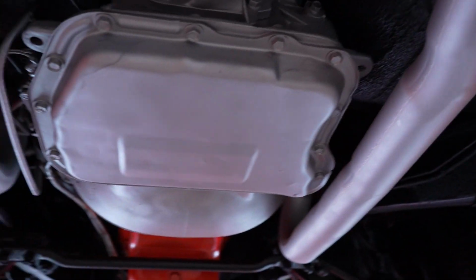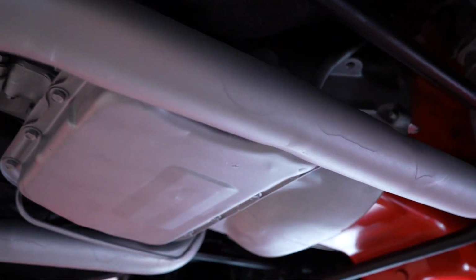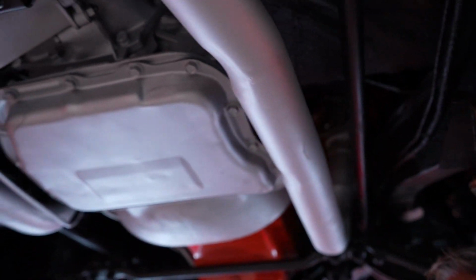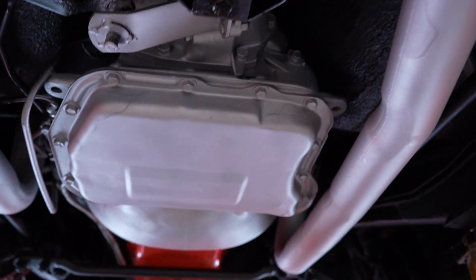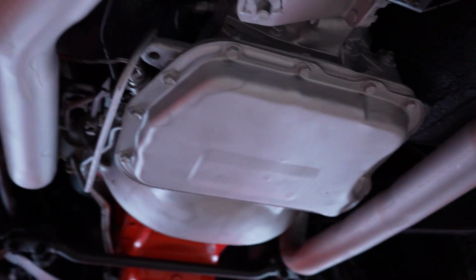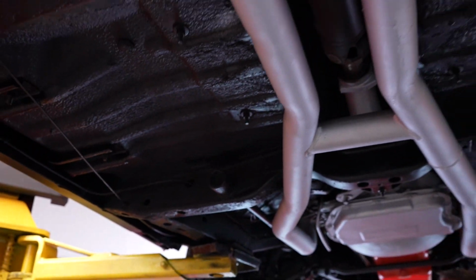Moving on to our numbers matching transmission. Let me see. Okay, let me try to help. There's your numbers matching transmission. Okay, we'll have a photo of that on the website as well. Numbers matching drivetrain. Tranny pan gasket, nice and dry. Frame rails on the car are fantastic. You see them there. Look nice.